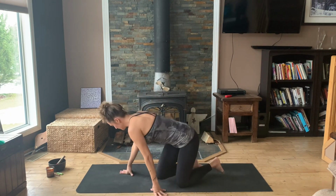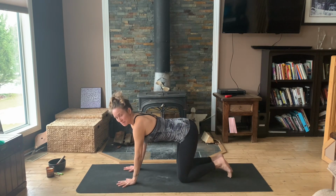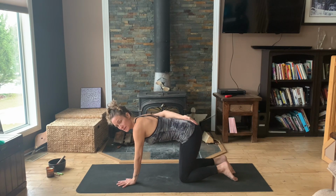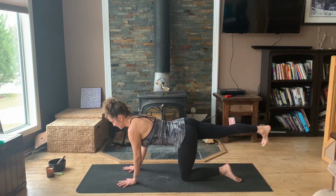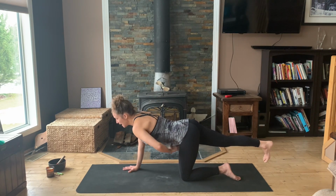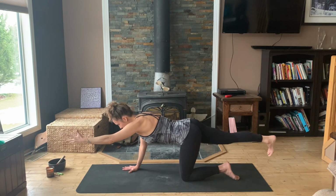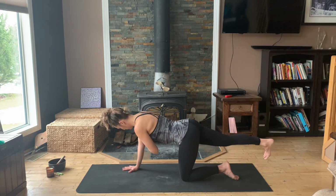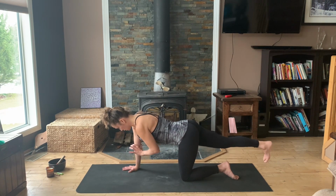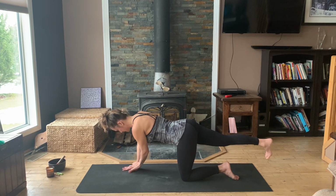On tabletop position. So the fingers are rooted and spread, and then stacking the pelvis above the knees. You can start with just a little bit of a balance, extending the right knee back behind you, and the left arm comes out, so reaching out through the fingertips. Now this is where I want you to feel the contraction of muscles. So you'll start to feel a little bit of engagement through the bicep without pushing through the joint. So if you're hyperextending at all, you want to soften a bit of the joint and then press through the palm, the center of the palm.